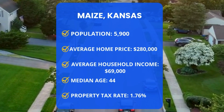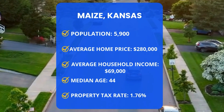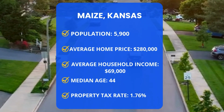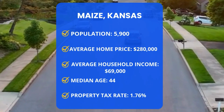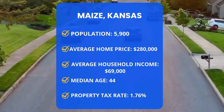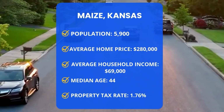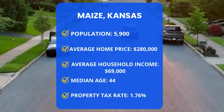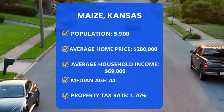The population is 5,900. The average home price is $280,000, and the average household income is $69,000. The median age of residents is 44, and the property tax rate is 1.76%. So on a $300,000 valued home, you would pay $5,284 in yearly property taxes.